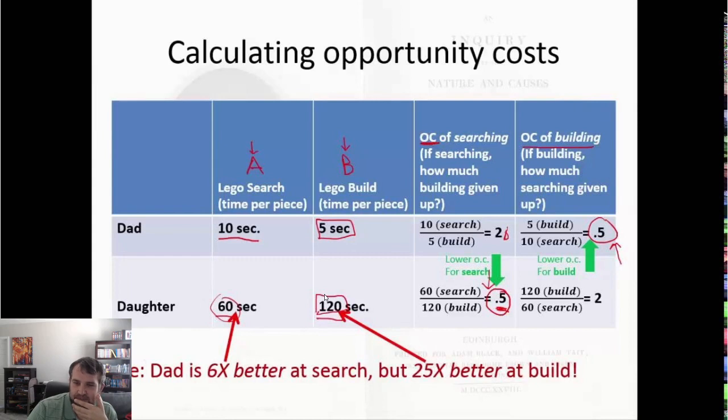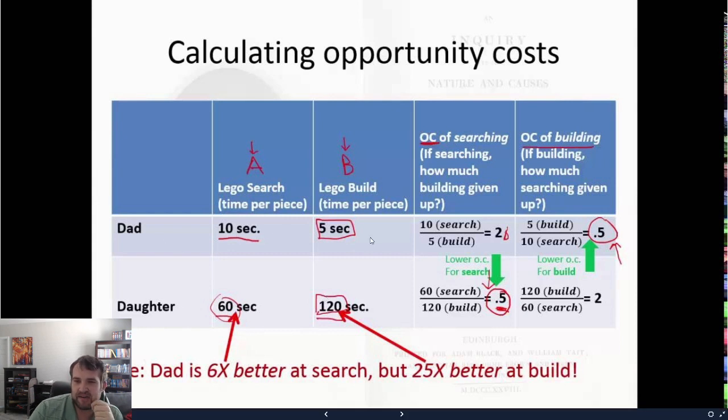And then calculating opportunity cost. So Dad is 6 times better at search, but 25 times better at build. So yeah, it's true that Dad is better at both things, but the daughter, she is really terrible at building. So it would make sense for the daughter to search for the Legos and for the dad to build them, even though the dad is better at both things.